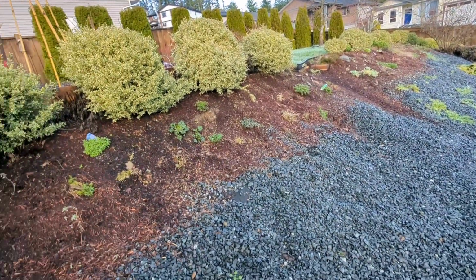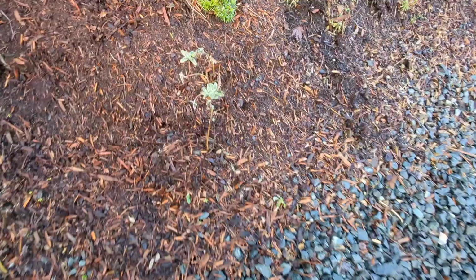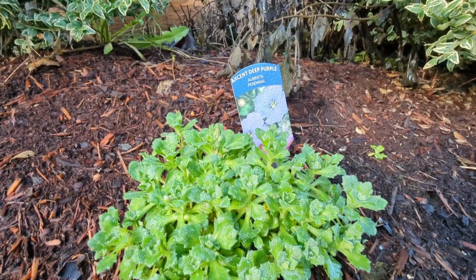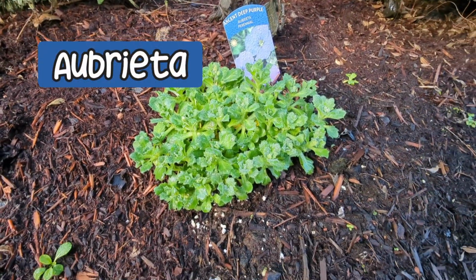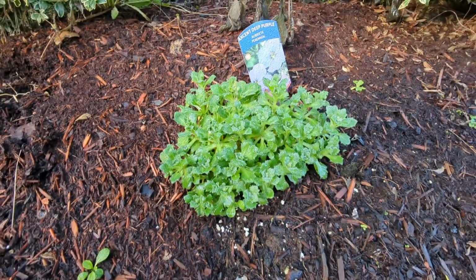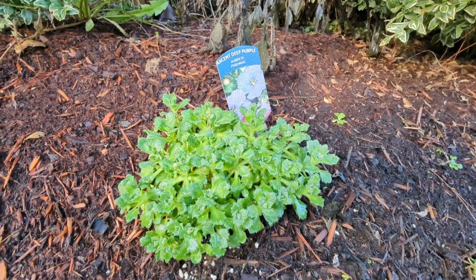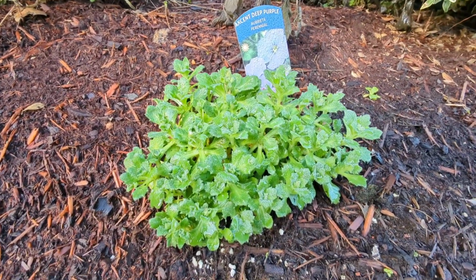Venturing onto the slope now, let's take a look at these tiny plants that are growing here. I have some propagations from my rock rose. Right here we have an arbutria or arbrecia. I can never pronounce the plant name. It is absolutely thriving. This is not one that I propagated. I do have other abrecias in my yard. This one I purchased, and it was because the color is different. I didn't have any of this purple color before, so now I have it, and I can't wait to see what it looks like when it blooms.